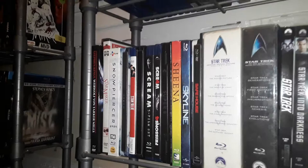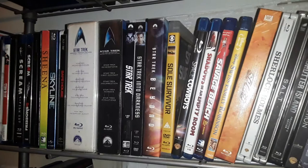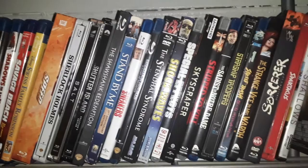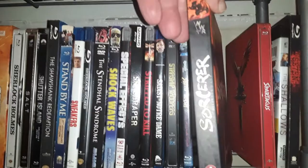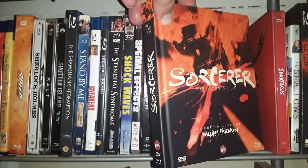All the Star Trek films. And the remakes, which were fantastic. This is a French release. It was originally in a type of hard box. I got rid of the hard box. Well, I removed the hard box and put it in the closet, and I'm just using this.